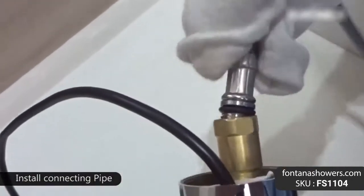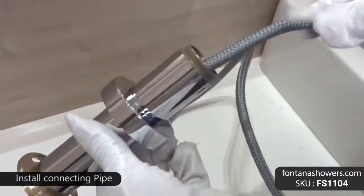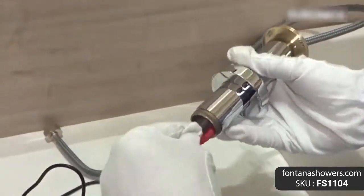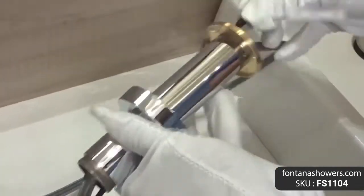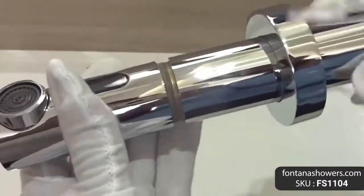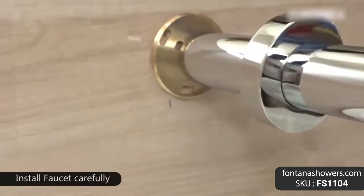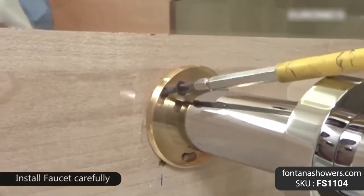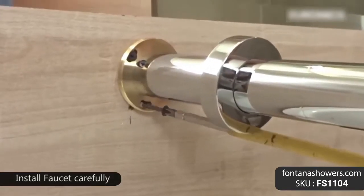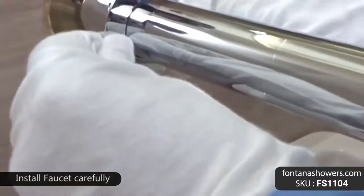Fontana commercial automatic wall mount brushed gold sensor bathroom faucet features: Brand name, FontanaShowers. Model number, FS1104. Type, automatic faucet. Use, hospital or public space faucet, mount, single hole. Valve core material, ceramic. Style, contemporary. Installation type, wall mount. Surface treatment, polished.